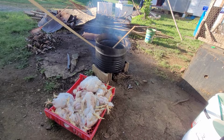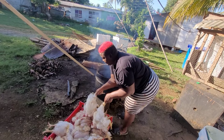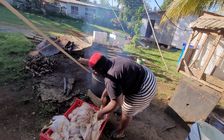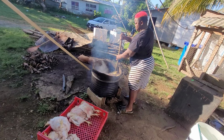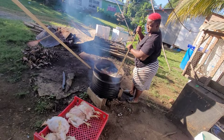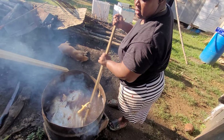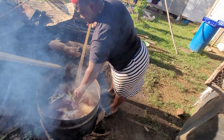Yes, guys, the water is hot now, so I'm going to put them in a storage jacket here. Here, look inside the pot and spin them. Yeah, and I want to know the feel. Feel it. Feel it. And this one is ready.